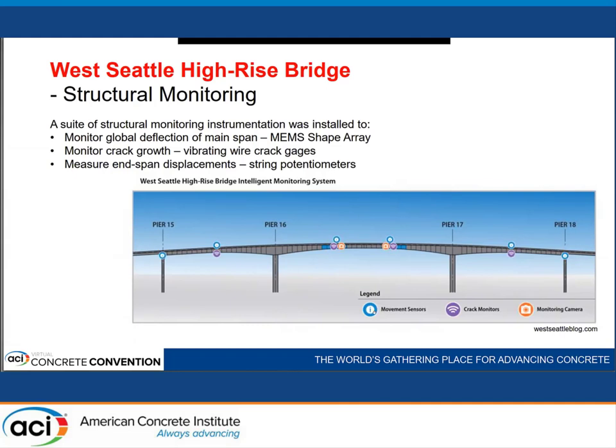In addition, we've installed vibrating wire sensors as crack gauges in select locations to monitor the opening and closing or slip behavior, transverse to cracks. And then finally, with regard to the end displacements, we've also put string potentiometers to monitor both longitudinal and transverse movement of the superstructure elements relative to the pier.